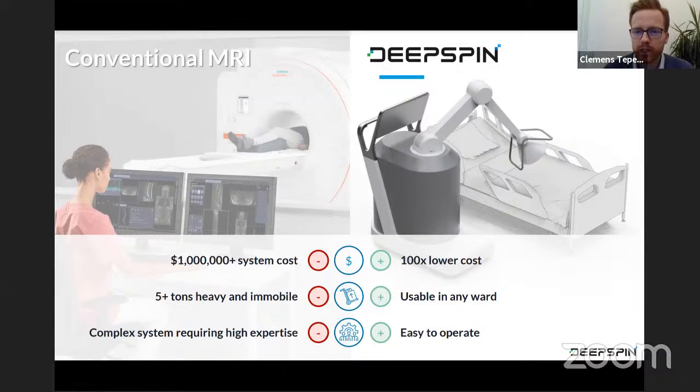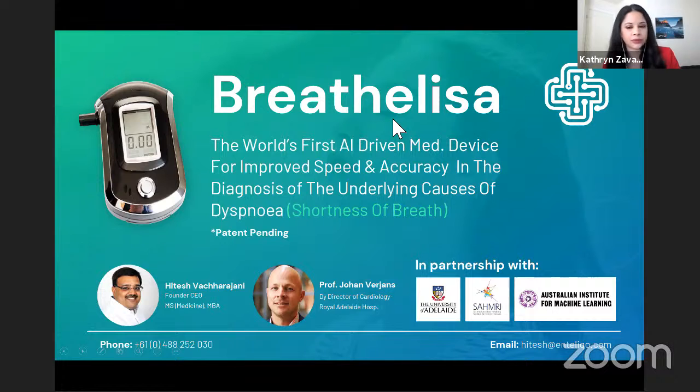We have developed a proprietary technology that allows us to make MRI systems 100 times cheaper, usable in any ward, and easy to operate. And we've already proven that our technology works through a digital twin, and we are currently building our first full system prototype. We are supported by leading professors, clinic CEOs, and former Siemens Healthineers top managers. Together, we'll make MRI universally accessible. Thank you. Great. Next up, we have Hitesh from Intellico.